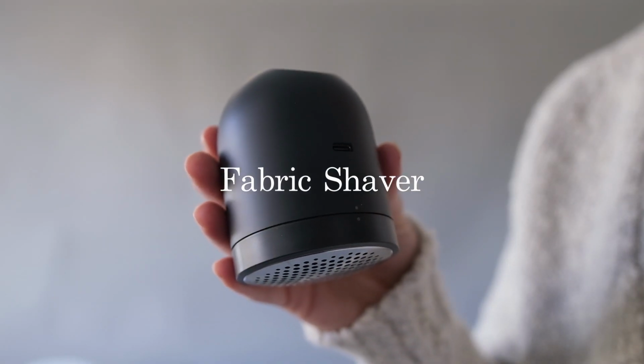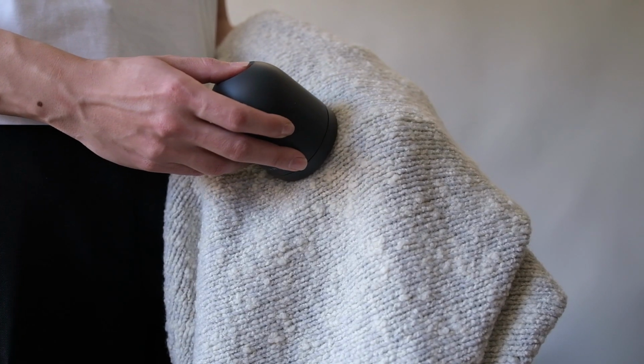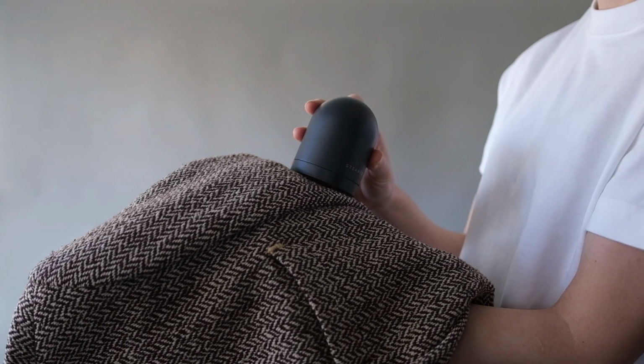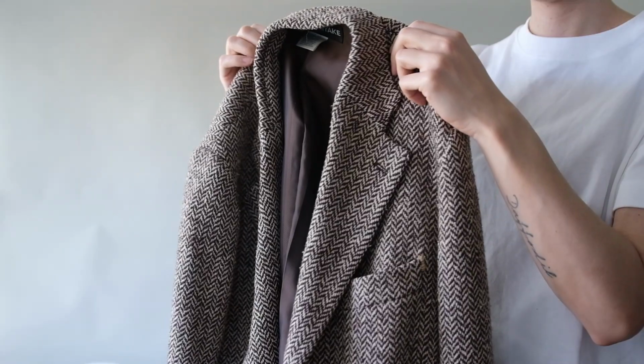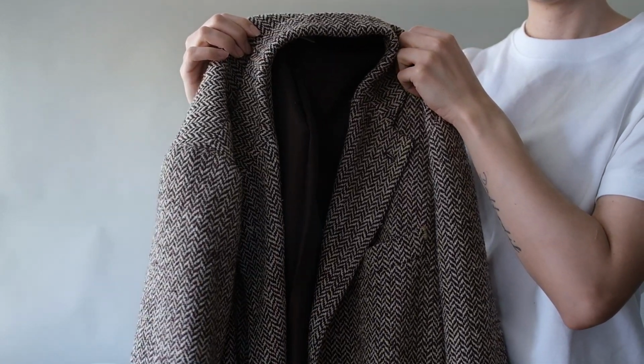Another tool that I frequently use is a fabric shaver, which helps to depill your knitwear easily. There are battery-operated versions, rechargeable ones, and mesh screen versions that help in picking up stray pills while leaving the sweater, wool coat, or pants in pristine condition.